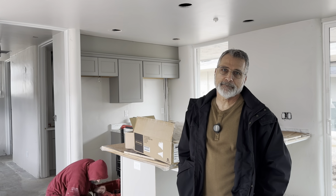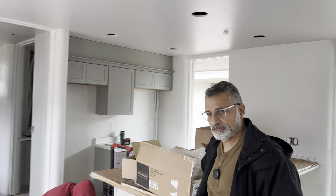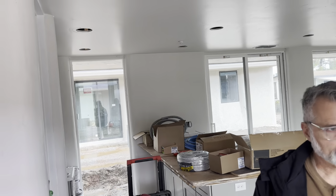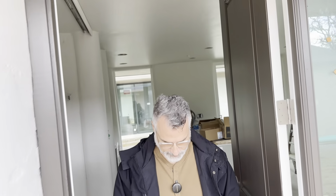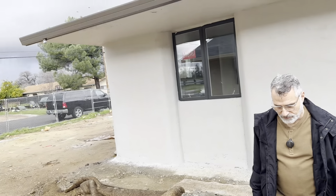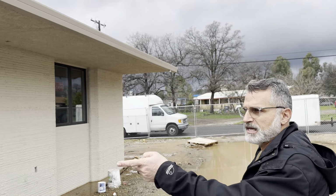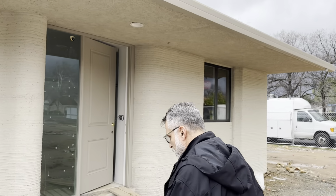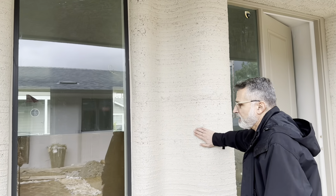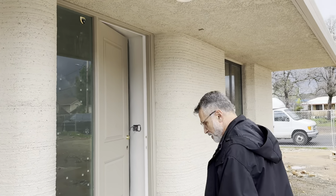Yeah, for sure. Can we check out the one with the exposed walls? Let's do it. The interior of that home is plaster, right? Yes. Yeah, the owner wanted, even though on the exterior this one looks pretty good, they just wanted it smoother than this on the inside. And I can understand that. I think I would too. Yep. But you're welcome to come on in here.